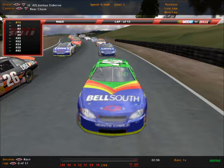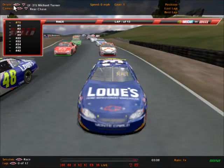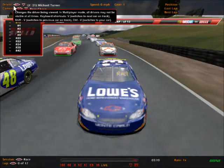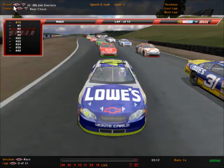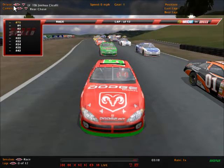We have 2 more race winners on the next row down. It'll be Joshua Osborne, the winner this season at Talladega, and the Bell Mobility Chevrolet car 42. And the Coca-Cola 600 winner, it's Chelsea Bowles, car 26, the Discover Card Ford. Next row down has Michael Turner, the winner this season at Pocono, in the Lowe's Chevrolet car number 31. And the other Lowe's car that won in Atlanta this season, Jonathan Sorton, the Lowe's Chevrolet car 48.